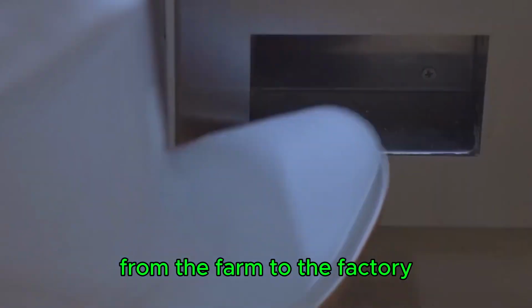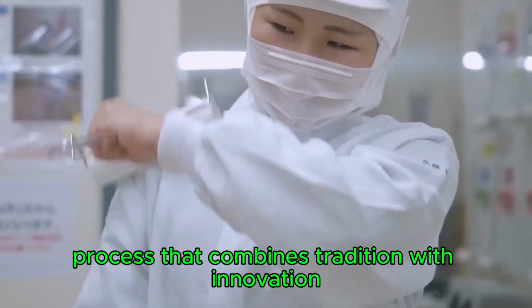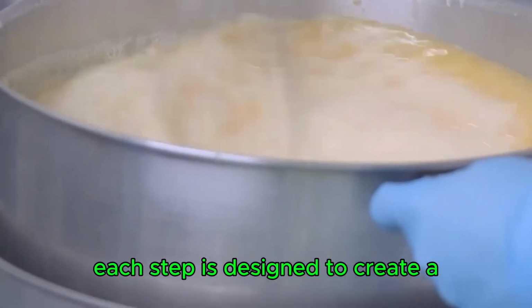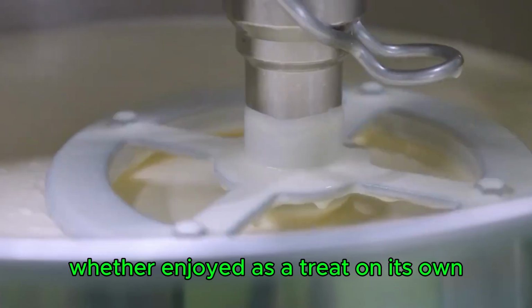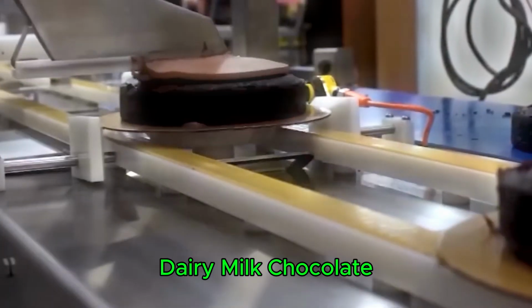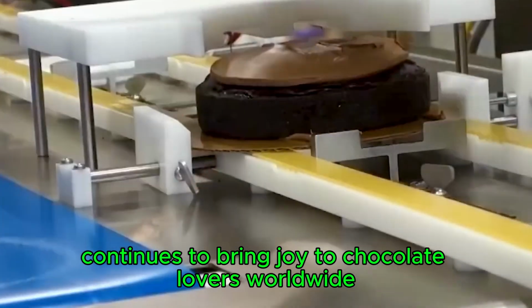From the farm to the factory, the making of dairy milk chocolate is a meticulous process that combines tradition with innovation. Each step is designed to create a product that delivers consistent quality, flavor, and enjoyment. Whether enjoyed as a treat on its own or used as an ingredient in desserts, dairy milk chocolate continues to bring joy to chocolate lovers worldwide.